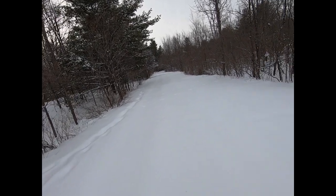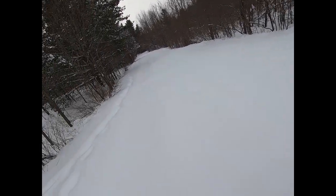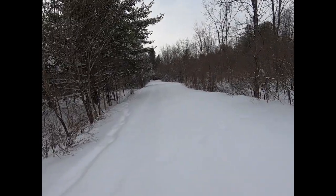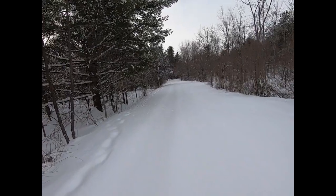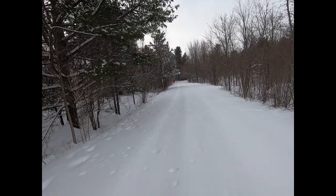Because remember, my laneway is a third of a mile long, 1,800 feet, roughly. Out about a third of a mile.